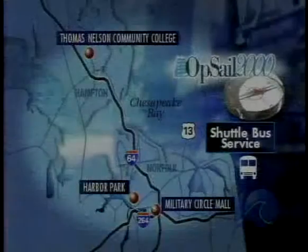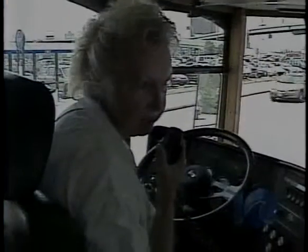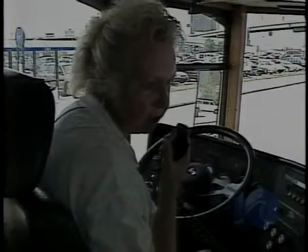Les, Alvita, I'm out here at Harbor Park, and this is considered the main transportation hub. There's a couple different ways you can get out here. Take a look at this map. The two other transportation hubs are Military Circle Mall and Thomas Nelson Community College. From there, you take a bus to get here to Harbor Park, and then you're only one short ride away from all the fun.